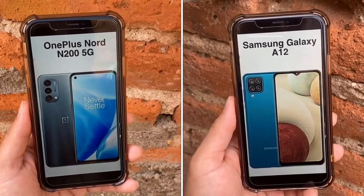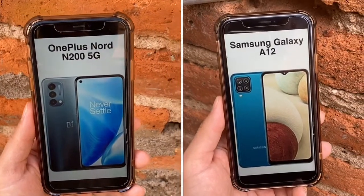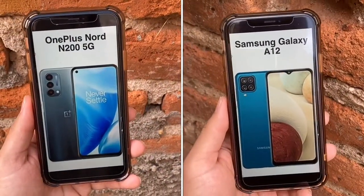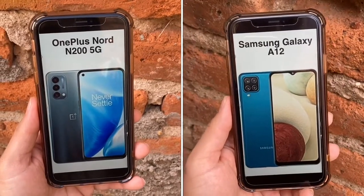When you break down the PPI, you got 406 on the N200, you got 270 PPI on the A12, so you got a better, really nice display on the N200. Although not too bad on the A12, but it is lower quality than the N200.